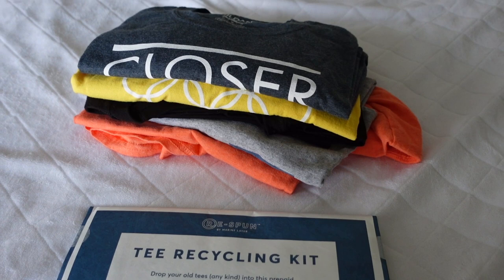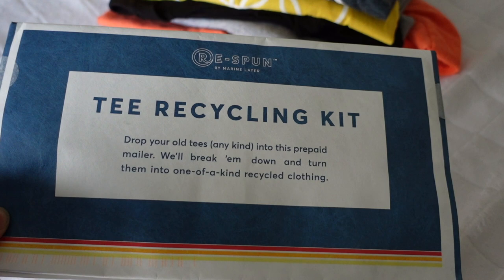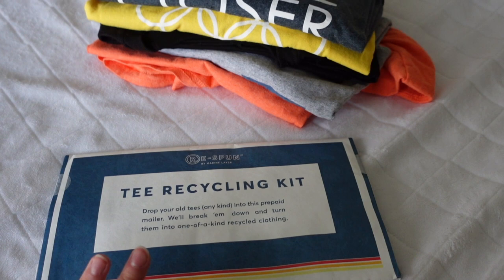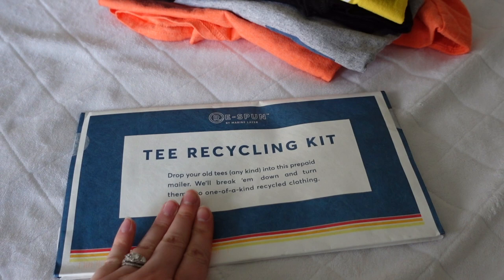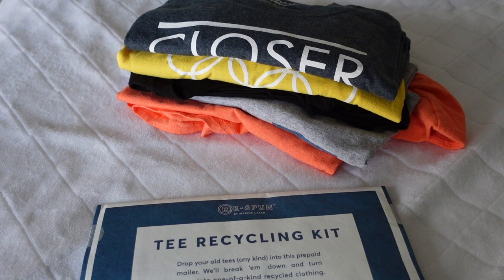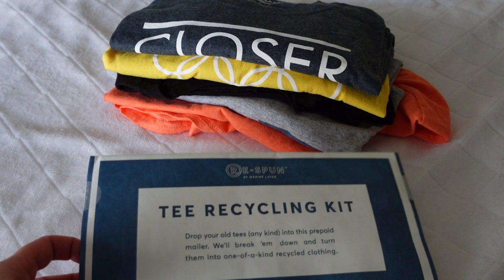And basically it says you put all your old tees of any kind into this prepaid mailer, and then they're going to break them down and recycle them into super soft tees that they sell. And I think that you get a coupon or you get something back when you actually participate in the program. But when I was cleaning out all these t-shirts, I knew that landfills across the world are just piling up with excess textiles, so I just wanted a better way to dispose of them.